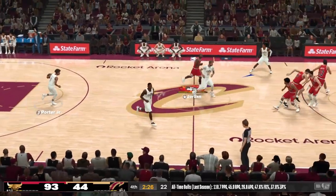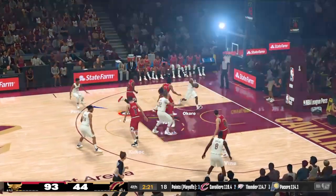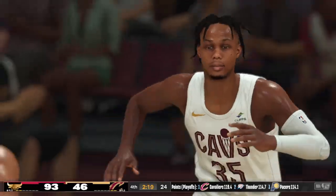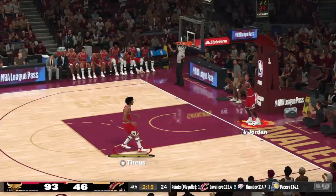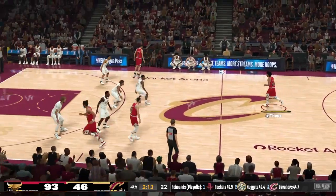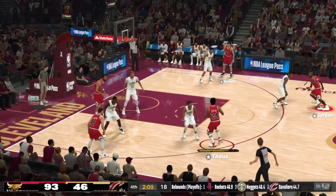Man, he's on fire. Playing patient basketball, not forcing shots. Boy, they need something to go to regain some confidence. No question. Way too many empty possessions for them. Just outstanding distribution. This is the kind of team chemistry that you love to see. Pass to Jordan.